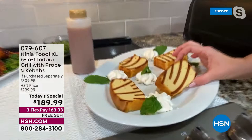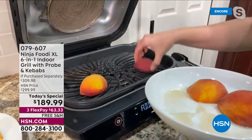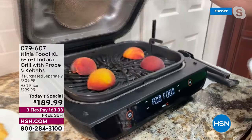I'm now going to grill some peaches. I'm so glad that you mentioned stone fruit. So I have some peaches here that I'm going to add to the grill. And we just put a little sugar on the bottom here. And we are going to grill these peaches. It's only going to take 5 minutes. How easy is this dessert, Shannon? This is just peaches and store-bought pound cake. That's how easy it is. It's only going to take 5 minutes, and we're going to have a gorgeous dessert.